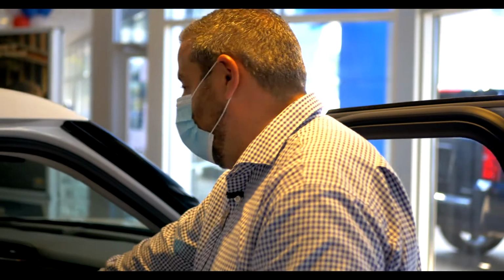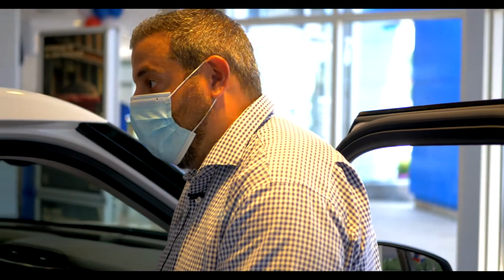One of the cool things on this vehicle, just like on our Silverado and our Blazer, we have the defeat switch for your auto stop start right there as well. So if your customer's not too fond of having the auto stop start feature engaged, they can actually shut that off on the Trailblazer as well, which is pretty awesome.